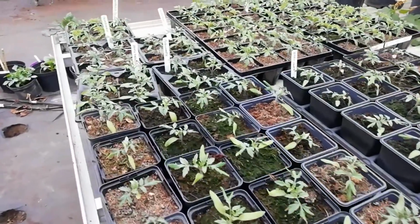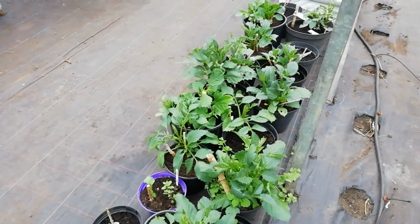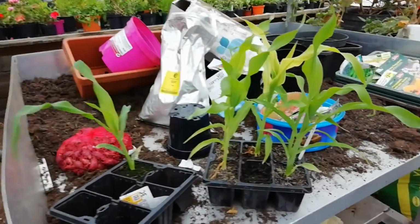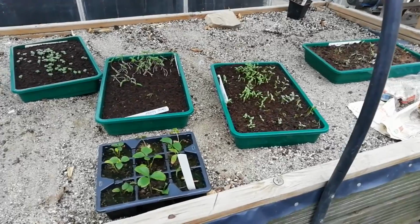Moneymaker and Gardener's Delight tomatoes. Daily is growing like crazy. I think you've seen them a couple of times now, but each time you see them they're coming on a lot more. Anne is busy pricking out and potting on various different things, and we will have a video on that coming quite soon. A few more things sown.